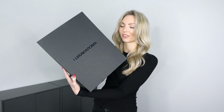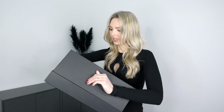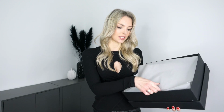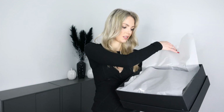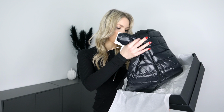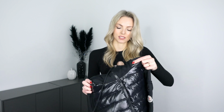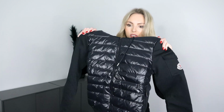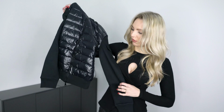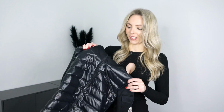Here you can see the beautiful black box, and in here is a beautiful new jacket. Let me grab this. That was loud. And here it is. It's this sporty looking jacket. It's kind of like a cardigan vest, it says on the website. And it has this hood. And oh my god, I love it.